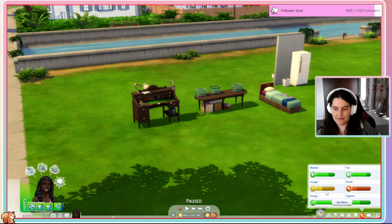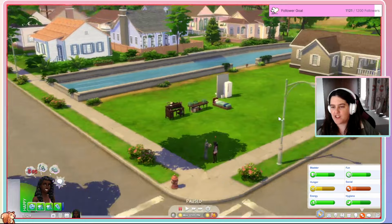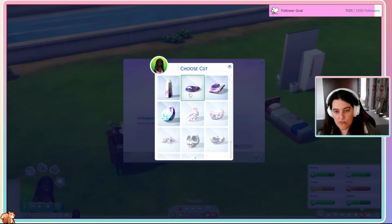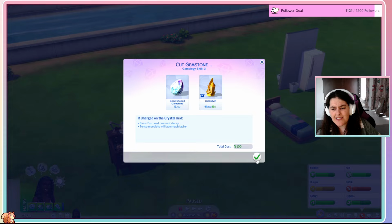Oh, okay. So what's 95 quid for bills. Boo. To be honest, I shouldn't even bother paying them because it's not like they can shut my power and electricity off. Well, I suppose I've got my water. And I suppose I've got my fridge, haven't I? So, okay, let's cut a gemstone. £100 for this, but we could try and make it into something fancy. Let's do a rare jonquil.